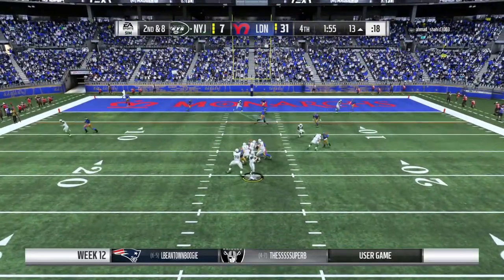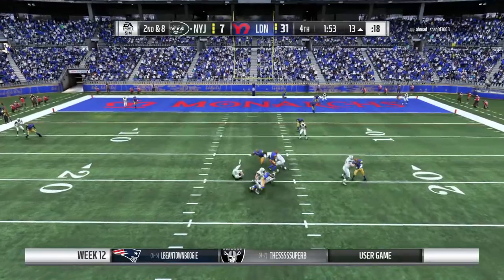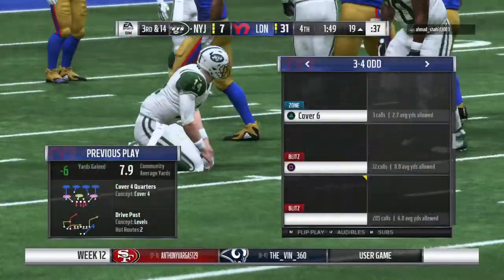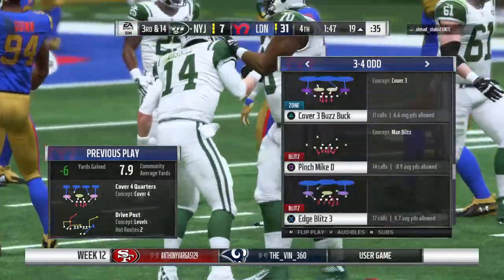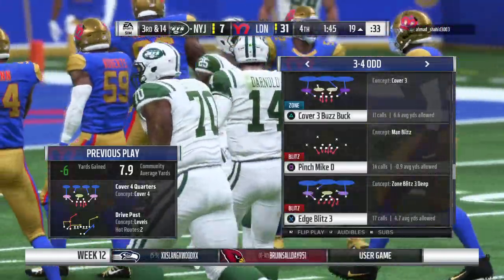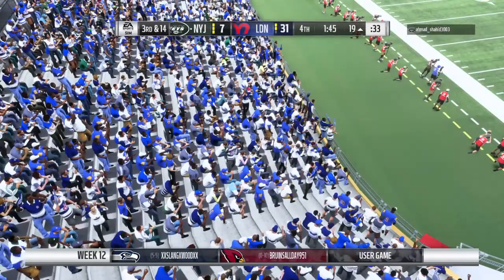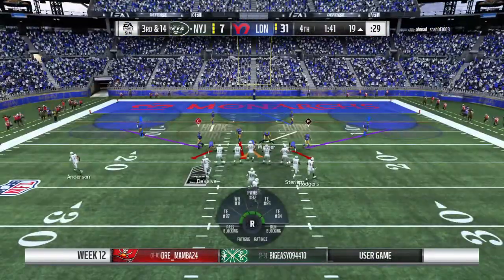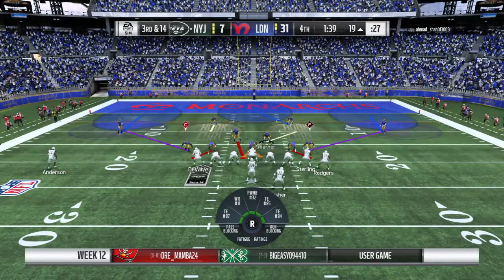From the gun. It goes as a loss of 6. And now third down. The Jets on third down, not so hot. 2 for 9 to this point. This is third and 14.